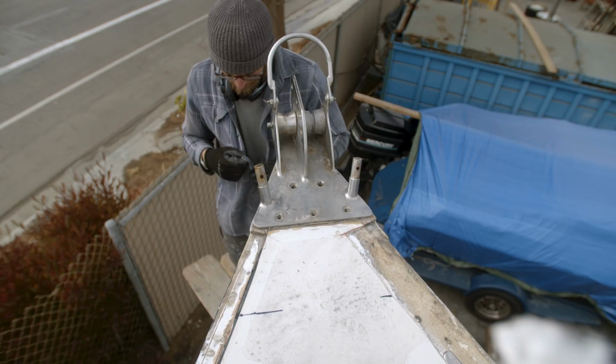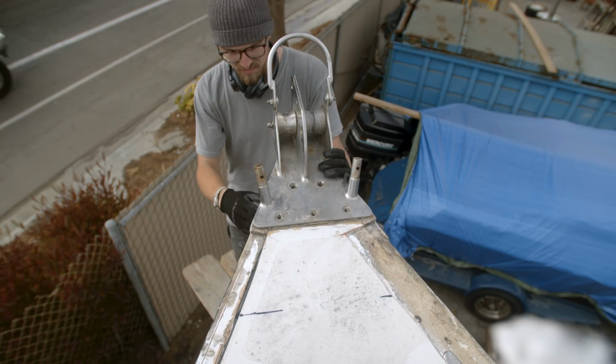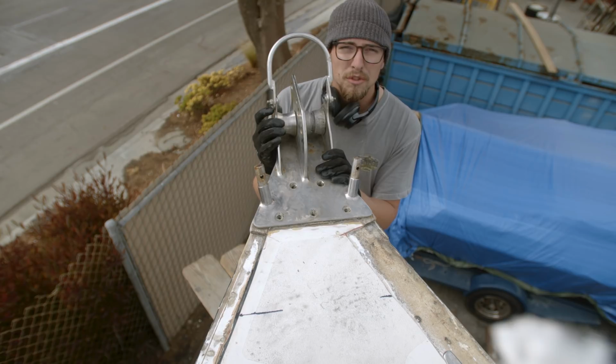Oh, it's hot. Doesn't look like it's hot, but it's hot. And it's noisy.